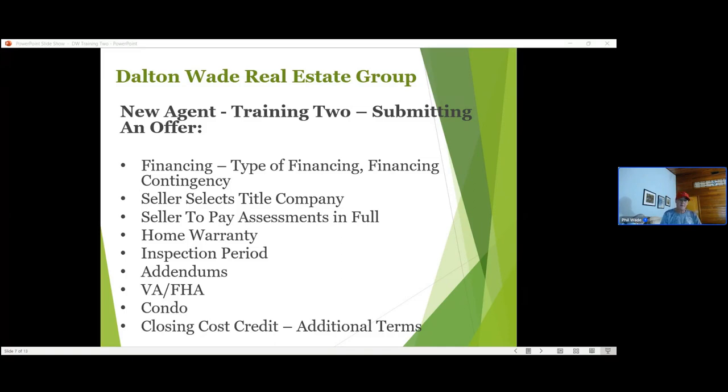So when you're getting a loan, there is what's called a financing contingency, meaning if your client doesn't get the loan, they get their deposit back. Let me say that again. There is a financing contingency. That financing contingency expires. It ends on a date.